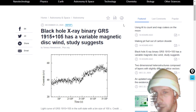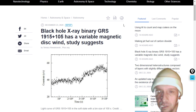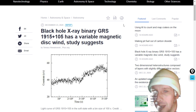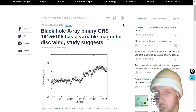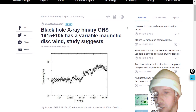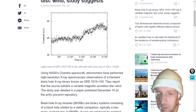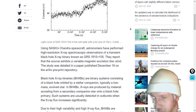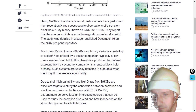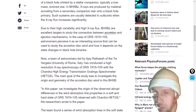There appears to be a relationship between the accretion and the output of stellar black hole GRS 1915+105. That's GRANAT, radio source 1915+105. So it appears to have a magnetically oriented disk wind. And this is an interesting one in that there is an intimate relationship between the accretion and the output, apparently.